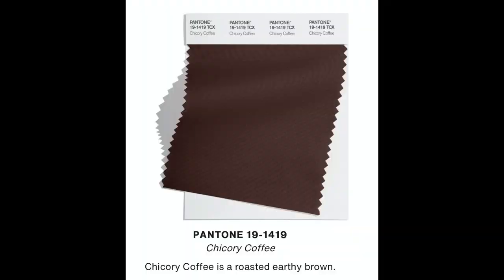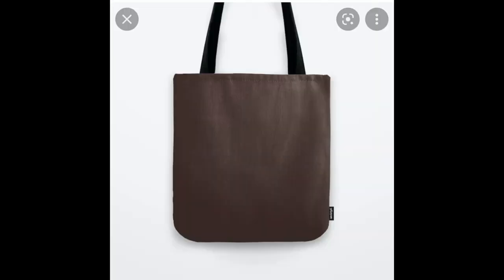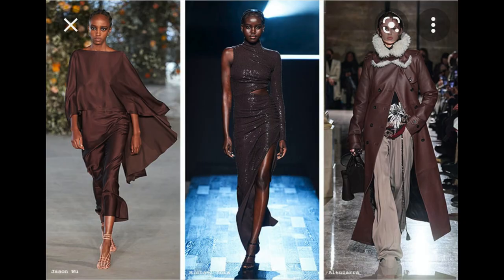But this is Chicory Coffee. Chicory Coffee is a roasted, earthy brown. And I'm trying to think. I don't know that I would actually seek out this color and try to find something in it. If something came my way that I absolutely loved, I wouldn't turn it down. There you go, Chicory Coffee. I know some people are absolutely going to love it. And I don't know about you, but I'm seeing just a little bit of a reddish tone. Am I imagining that? I see a little bit of red in there.